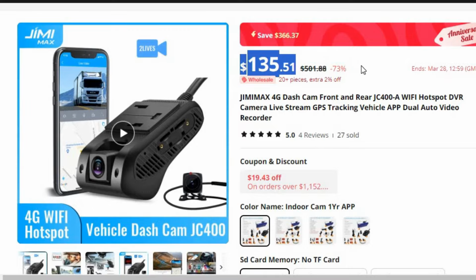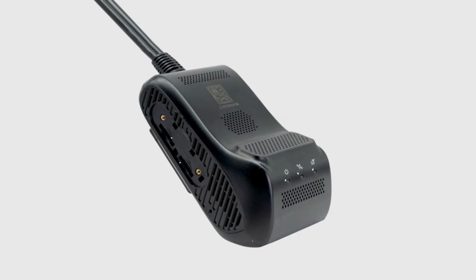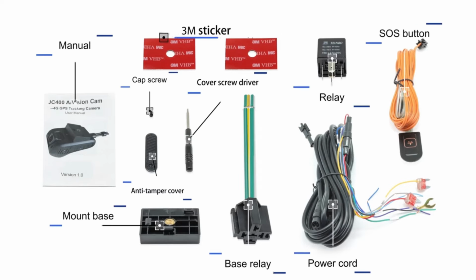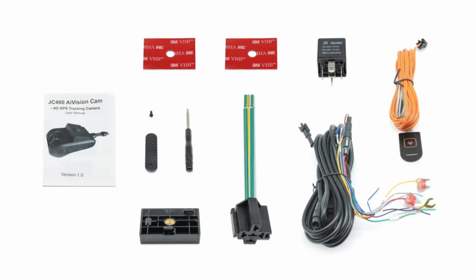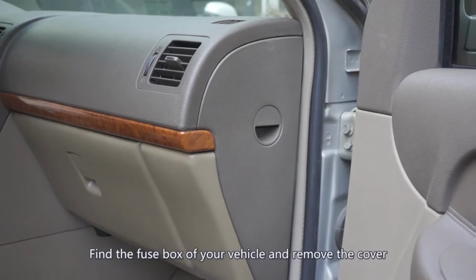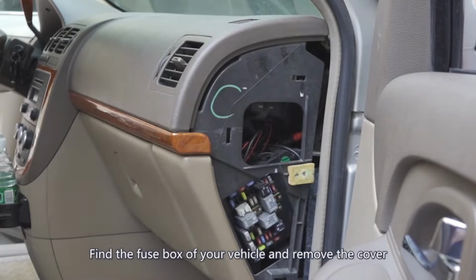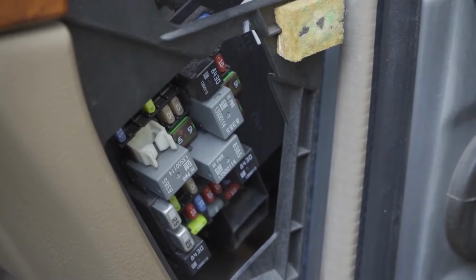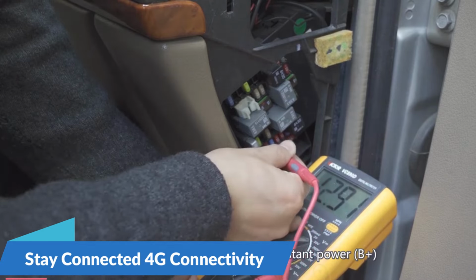In today's fast-paced world, staying connected and informed is more important than ever, especially when it comes to ensuring road safety. With the JIMIMAX 4G Dashcam Front and Rear JC400A, you can take your vehicle's security and surveillance to the next level. This innovative device combines advanced technology with user-friendly features to provide you with peace of mind and enhanced protection on the road.